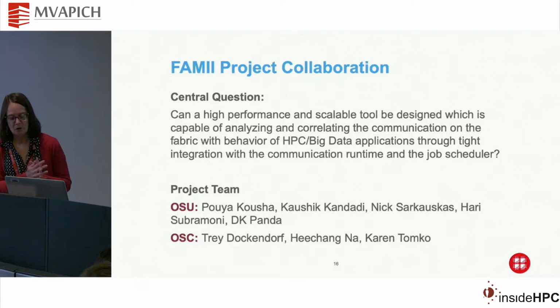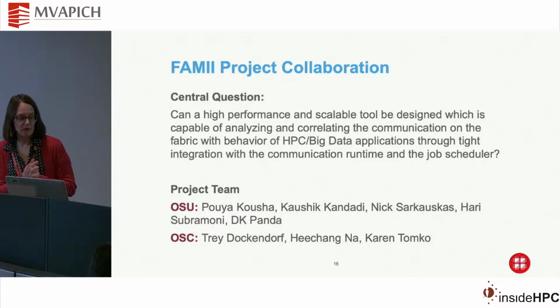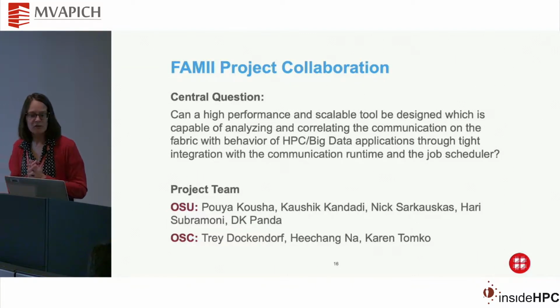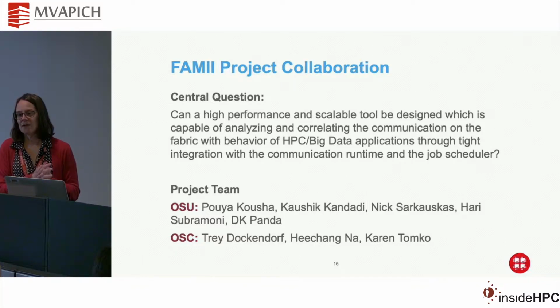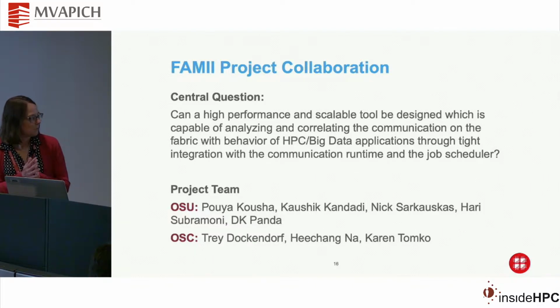So a couple years ago, we started working closely with the MVAPICH team on the family project, thanks to NSF for the support of this collaboration. The goal was to take INAM, which the team had developed and had demonstrated capabilities, and make it scale and be more robust and better suited to production environments. The MVAPICH team members on this are Puya, Kaushik, Nick, Hari, and Professor Panda. On our side, Trey Dockendorf is in our system administration group, and then Heechang and I are from the scientific applications group.